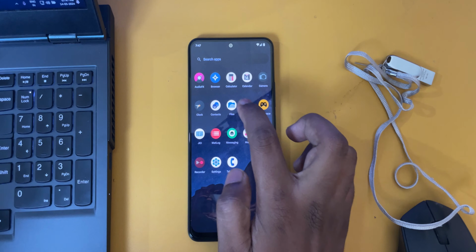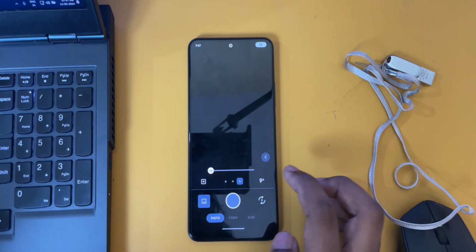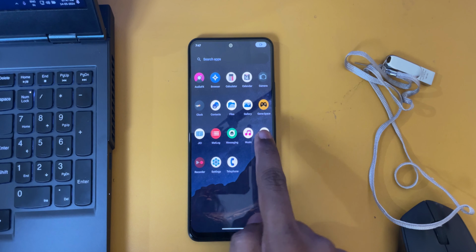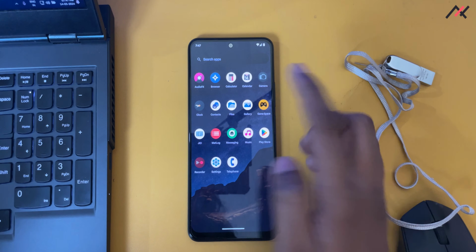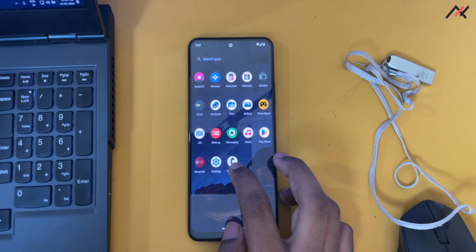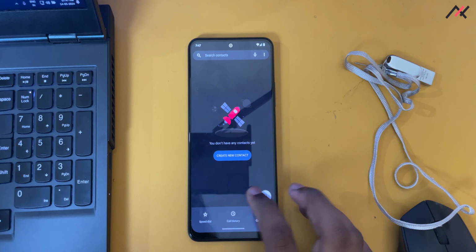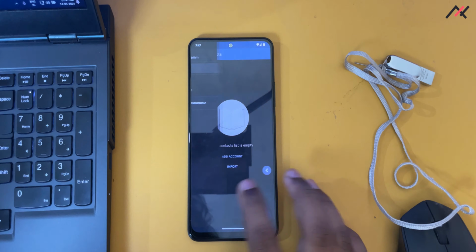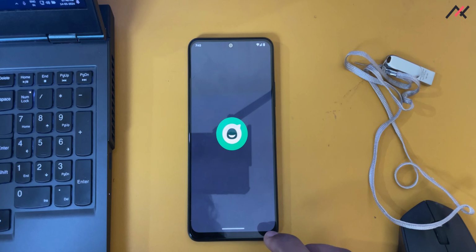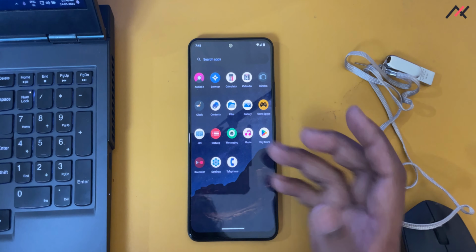And camera wise, we have this normal AOSP camera. Again, that is fine. Also, music app we have, and yeah, browser also we have, default browser. And the dialer, okay, it's Google dialer, it's good. Messaging also Google. I believe, no, it's not a Google, so it's a contact one. Okay, it's normal messaging. So yeah, that's pretty much it.